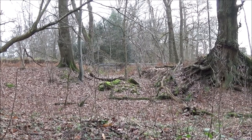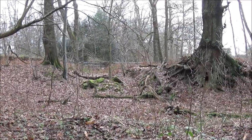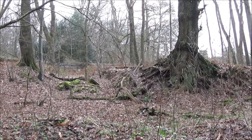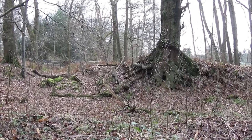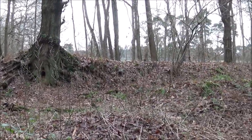I could see on the map that the railway was there, the Portsmouth to Waterloo line, but I couldn't see it. It's very well hidden. And it's very quiet today. This is the first time you've actually been able to see it. I don't know if it's a rail strike day or what, but haven't heard it.